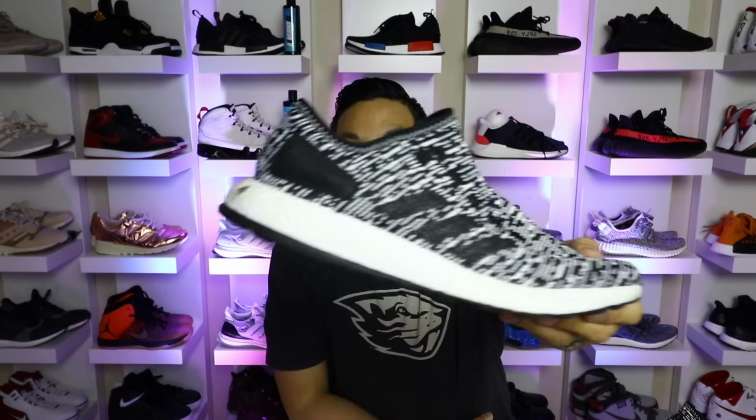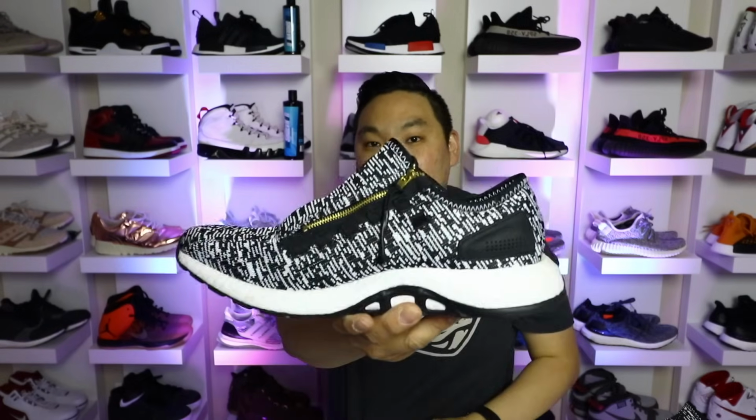The number 3 spot is very similar, but I'm going to give it to the 2017 version. This was the Pure Boost 2 from before, and this is like the prequel or something. I don't know. They named this just the Pure Boost, but it is the 2017 model, and you can see that I did the zipper treatment on this one, which I really liked. I actually posted the video of me installing this on this model the day before this video, so hopefully you guys like that video. And it's really simple to do.